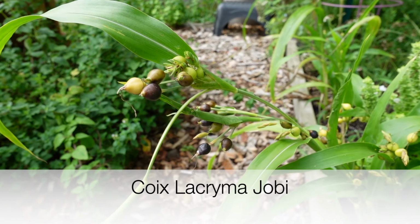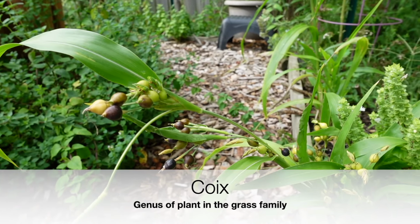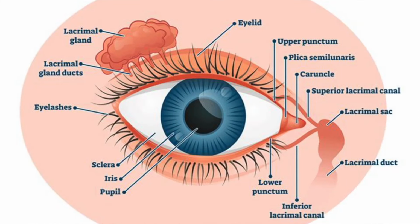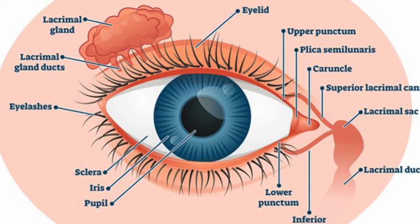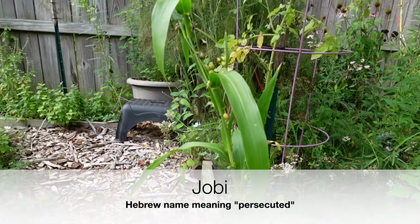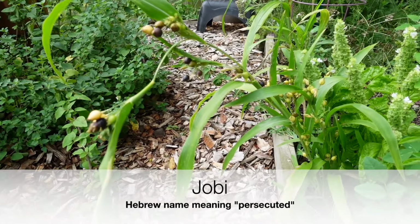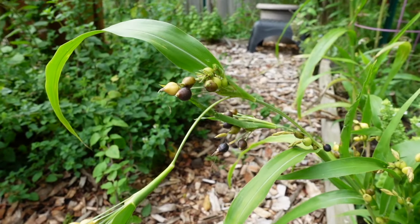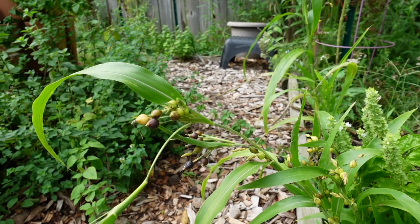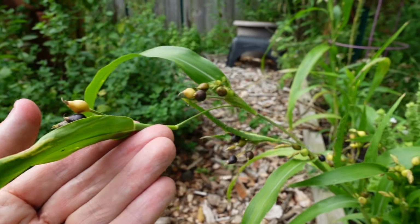And so the Latin name Coix lacryma-jobi breaks down to: Coix is a genus of plants in the grass family. Lacrima is Latin for tear, and the lacrimal glands and ducts are also part of the system that creates tears within the human body. And then Jobi is actually a name of Hebrew origin, and it's thought to have been derived from the biblical name of Job. And that name actually means persecuted. Persecuted means being subject to ill treatment because of ethnicity, religion, or political beliefs. So this plant is literally the tears of the persecuted.